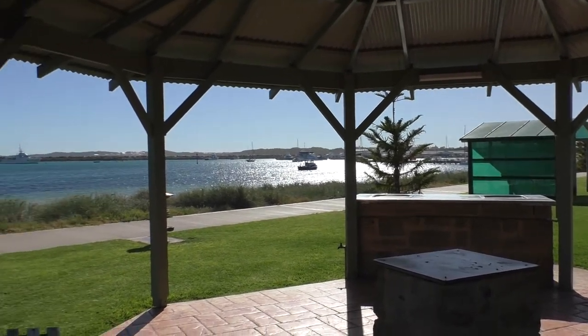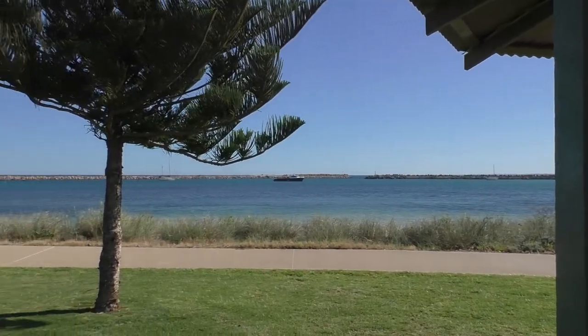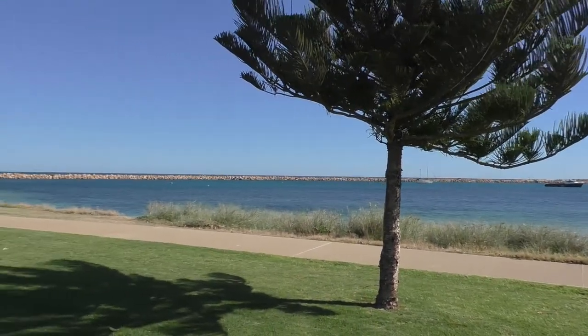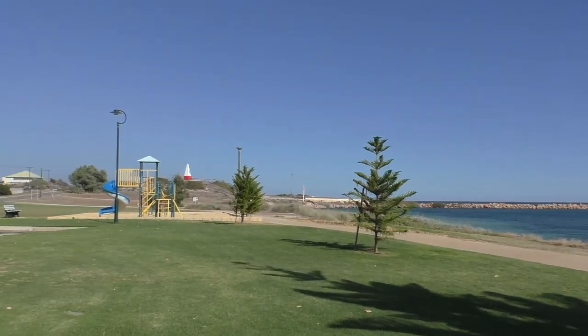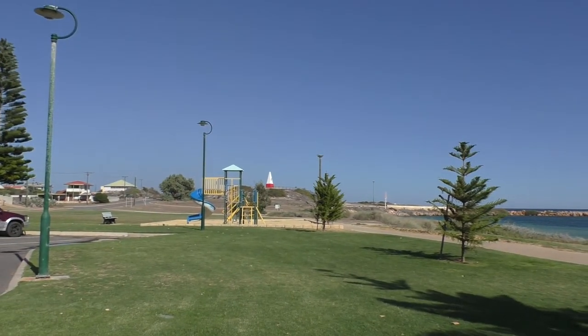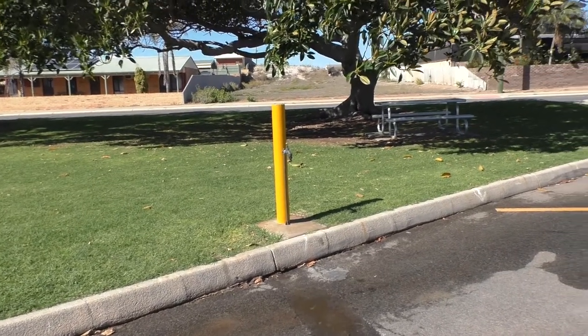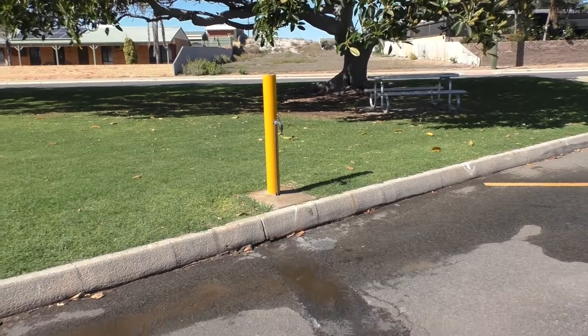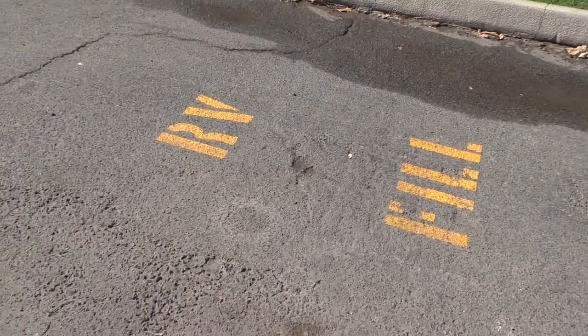Beautiful sunny day here. Nice breeze to keep things cool. So we'll probably stay down here until after lunch and then move up to the self-contained RV rest area in Dongara, have a look around there. And then we expect to be moving on tomorrow to probably Ellendale Pool after having a look at 7 Mile.